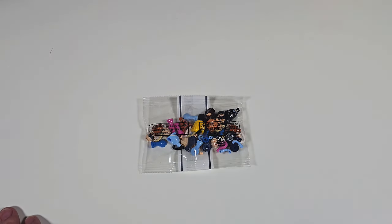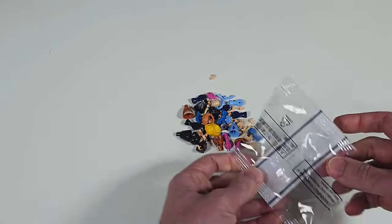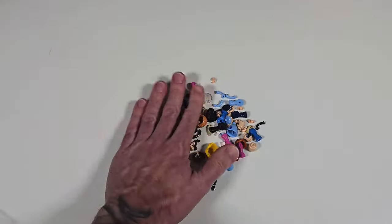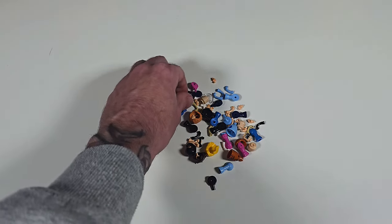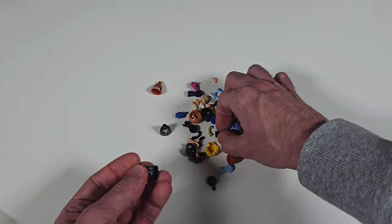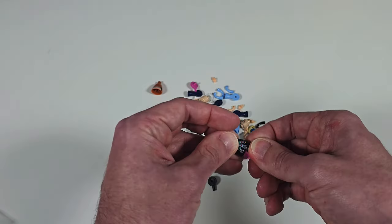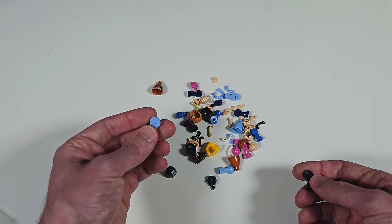When it comes to their minifigs, I didn't build them. They're not necessarily my style, but we can go ahead and tear this open. You dump them out. You have to put everything together. There's a hand, there's some arms, there's the legs. So if that's not something you want to do, I can see you not liking this part of it. I don't even necessarily know how these go together because I did not read the instructions well enough.